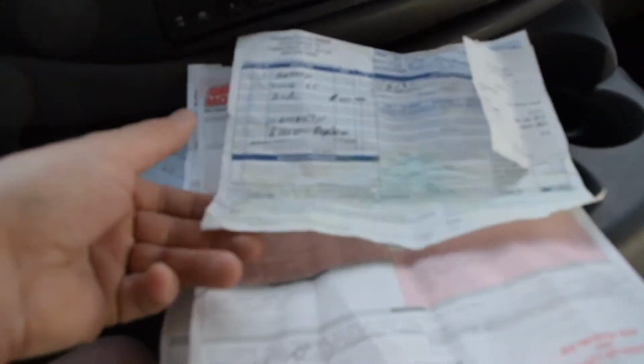Then a little bit later, I had the same issue, and so I went back in. They warranty replaced the same ignition coil pack, and then they replaced all the spark plug wires, the whole set, for $96. Here's my receipt for the battery from the end of 2013. It was a factory second from Douglas County Diesel. I paid $40 for it.